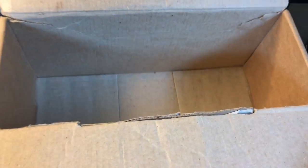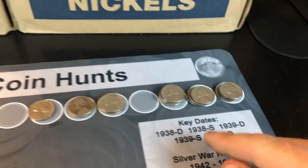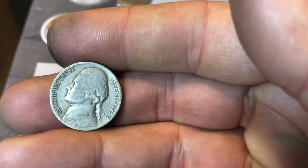Well, we finished the chase box of nickels, and you know what? We didn't get any silver, but it wasn't without finds. We did get 16 in the 50s. We got 7 in the 40s. We got one 1939 no mint mark.